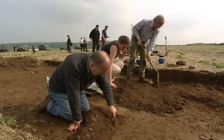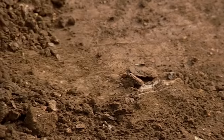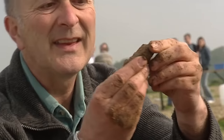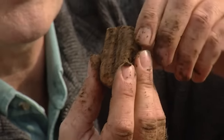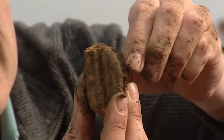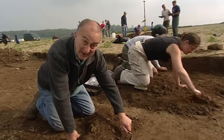Just revealing the actual mosaic is incredibly satisfying and a real privilege, but you keep getting really interesting added presence. Look, this is lovely. This piece of plaster, you see it's got these grooves in it. They're actually where the plaster was whacked onto the wattle of the wall, so it shows that the walls themselves were actually made of wattle. But the mosaic's best.